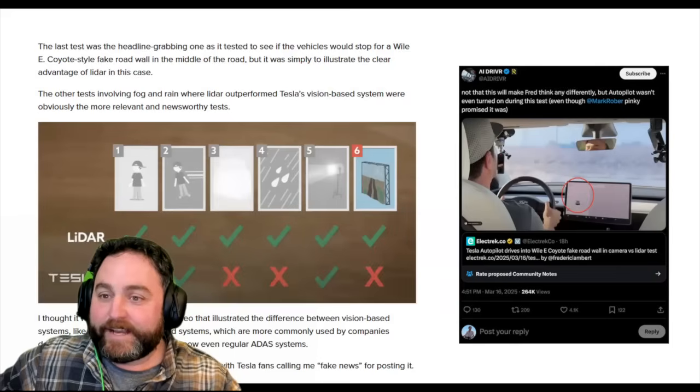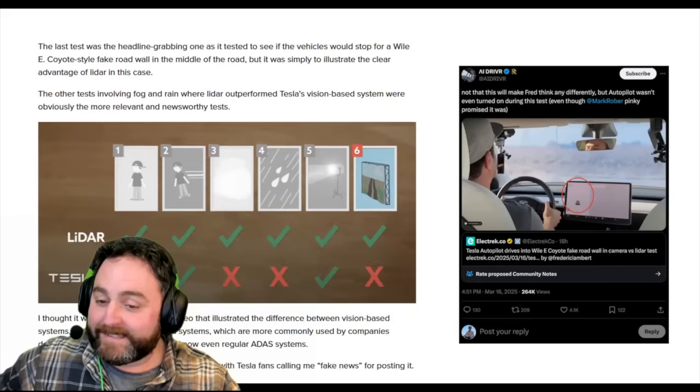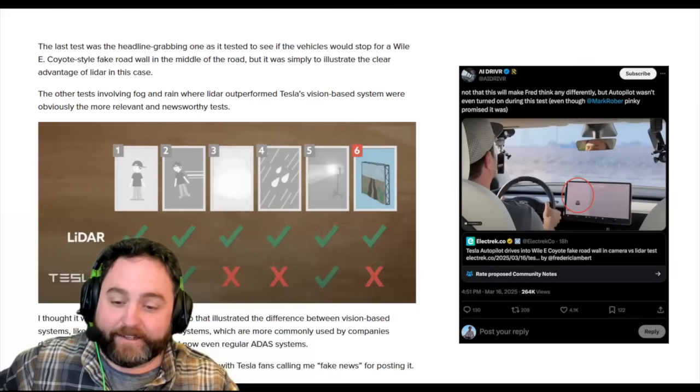The last test was the headline-grabbing one, as it tested to see if the vehicles would stop for a Wile E. Coyote style fake road wall in the middle of the road. But it was simply to illustrate the clear advantage LiDAR has in that use case. The other tests involving fog and rain, where LiDAR outperformed Tesla's vision-based system, were obviously more relevant and newsworthy. Fred thought it was simply a well-made video that illustrated the difference between vision-based systems like Tesla's and LiDAR-based systems, which are more commonly used by companies delivering self-driving technology and even regular ADAS systems.